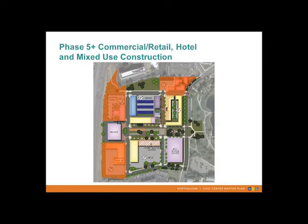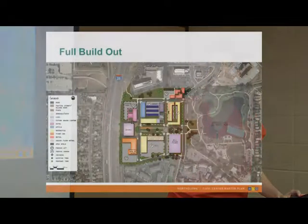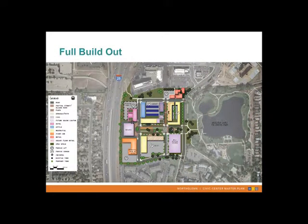And then phase 5 is really additional uses, additional development. Right now we're saying retail, hotel, mixed use. It would really depend on the financial analysis that'll be done, and it'll also depend on the market demand. And so thinking about the complexity and the timing, these uses are probably the furthest out at this point. And then this is the full build out.